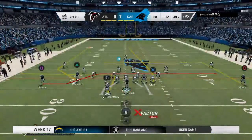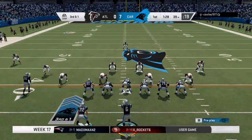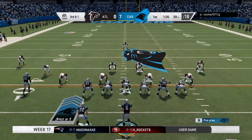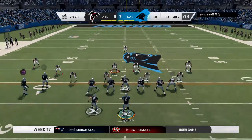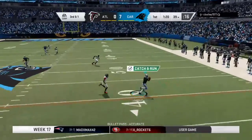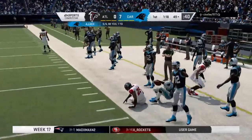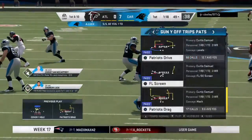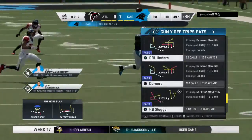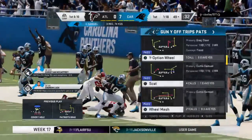And for the Falcons, 5 men in the secondary now on third. Out of the gun, Luck. Completes it to Samuel. He's already topped his receiving output from a week ago, and we're just in the first quarter, as that's a first down. How about the first quarter he's putting together out wide?